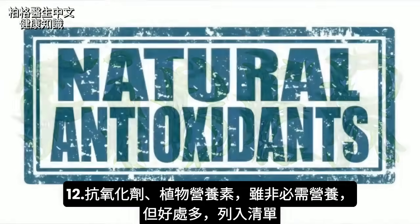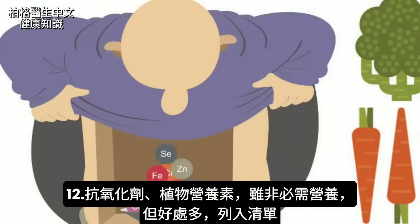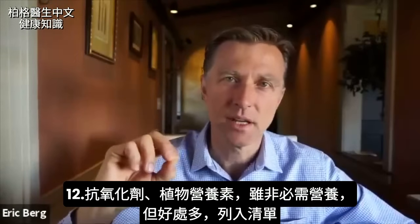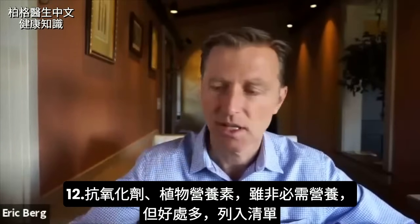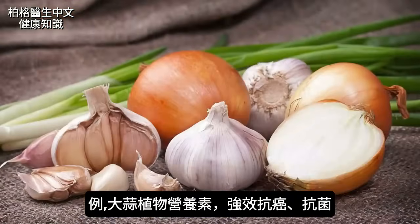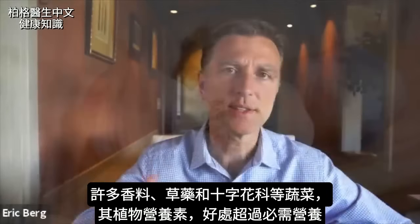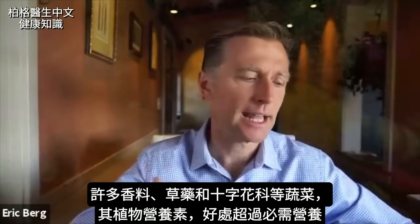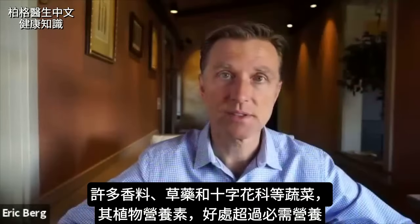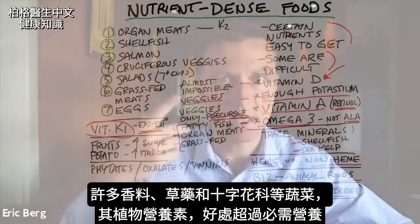Now, even though antioxidants and phytonutrients that are in our foods are not classified as essential nutrients, I'm going to add this to the list simply because there's so many benefits of these phytonutrients. For example, the phytonutrients in garlic, anti-cancer, antimicrobial, are off the charts. So a lot of spices and herbs and classes of vegetables like cruciferous give you additional nutrients like phytonutrients that go way beyond just the essential nutrients that most people think of.